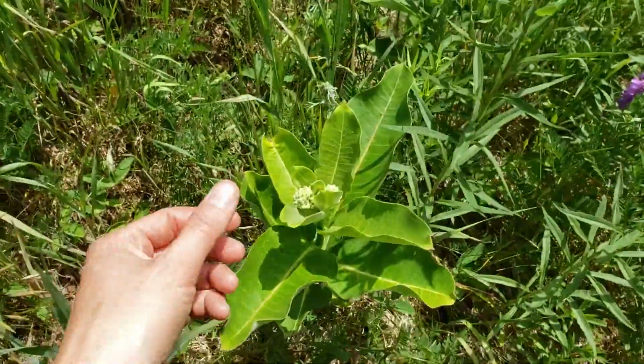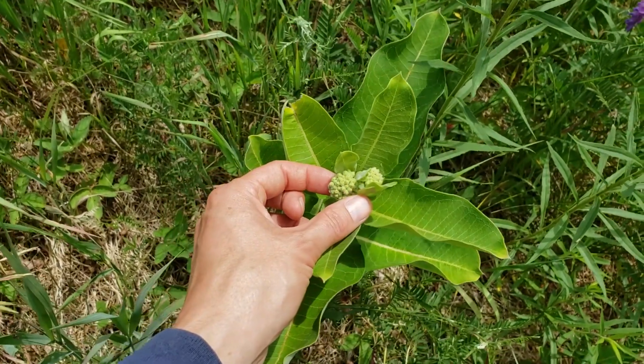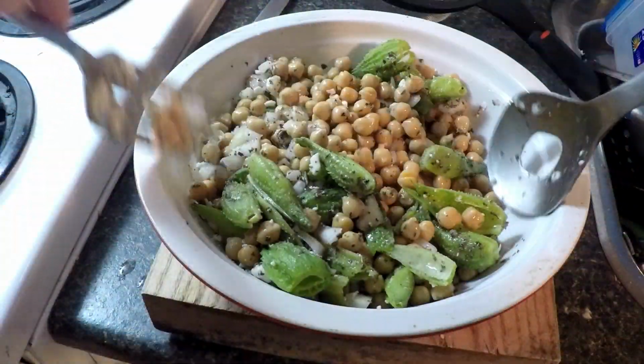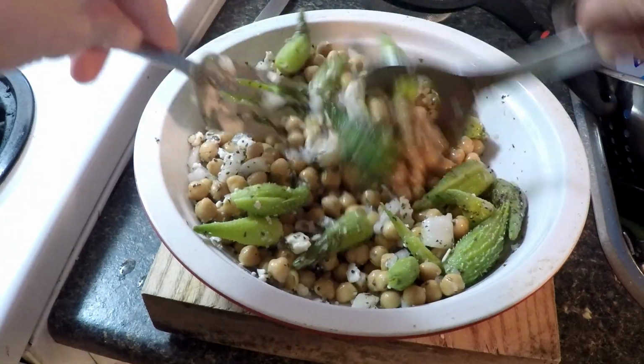So this is some milkweed. You guys know that I love to cook the milkweed pods. It's common milkweed. I like to cook the milkweed pods and make a salad out of them. Of course, you have to prepare them very specially because there is a toxin in there.